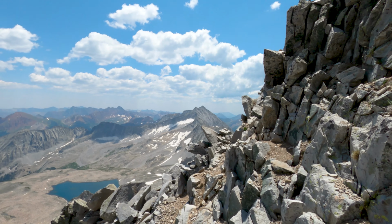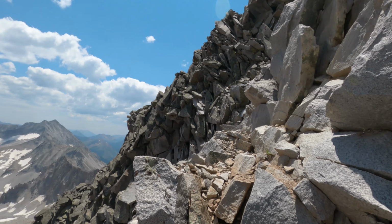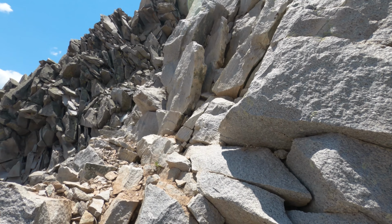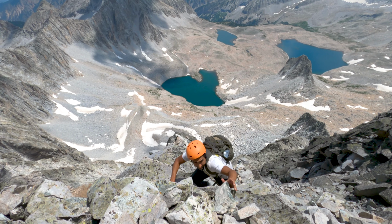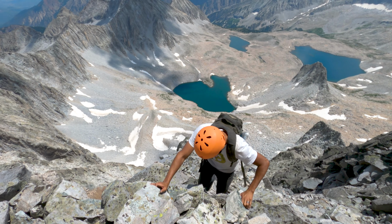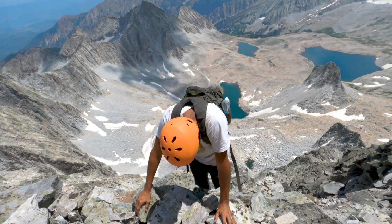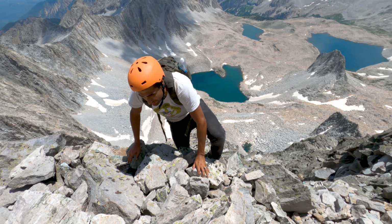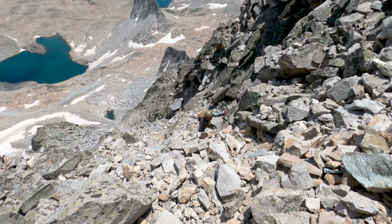Incredible views of the Bells and all the rest of the Elk Peaks over there. I'm gonna go up this shoulder to the top. Right up through there. Here comes Brandon. We're in the home stretch now. Are we? Nice. Yes, sir. There's Kyle following.